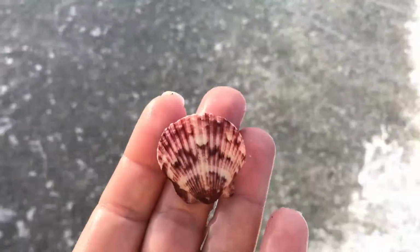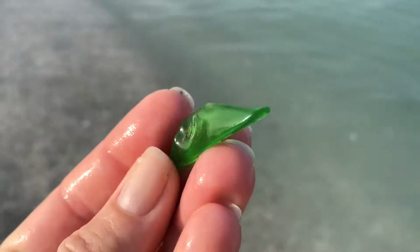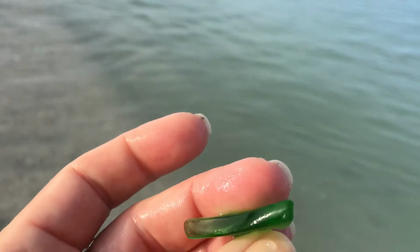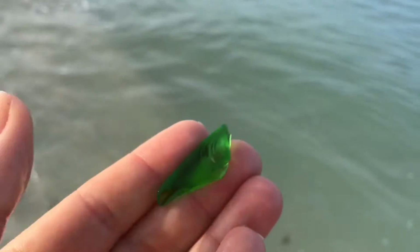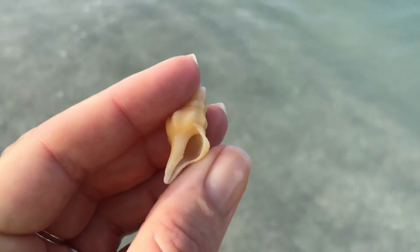Here we have another calico scallop. Oh, I like him because he's a little yellow instead of white. Look, a legitimate piece of sea glass. Normally when I pick up glass, it's garbage, but that guy is actually round on all the sides. And here we have a little horse conch, a wee little guy.